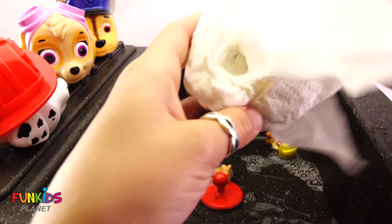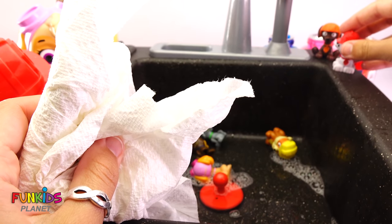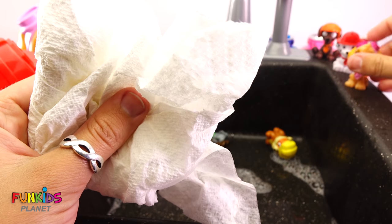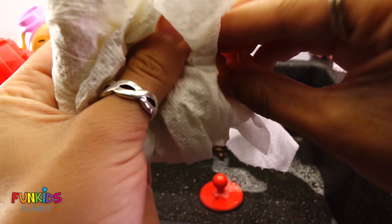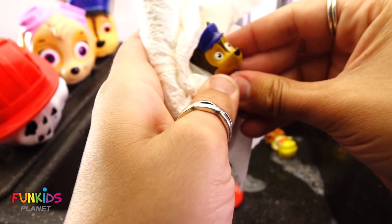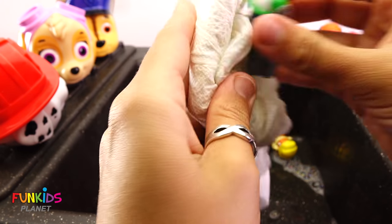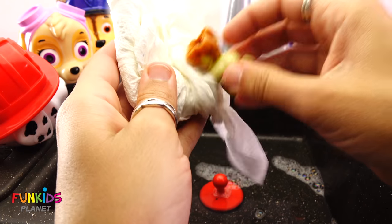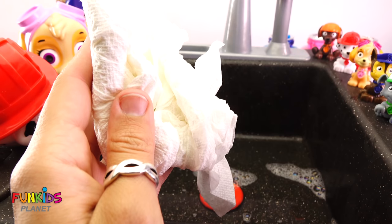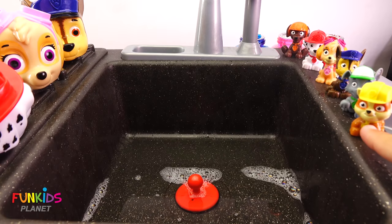Okay, Paw Patrol, time to get out. Oops. You got lots of bubbles, Skye. There we go. We got all of our Paw Patrol all clean and with full bellies. Okay, say bye.